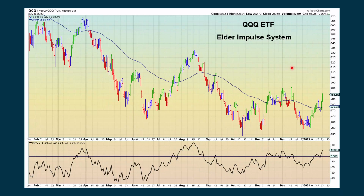Here's the QQQs, which are the ETF attached to the NASDAQ 100. They also switched to positive after Friday, and they continue to be positive, and we're up 2.22%. Really strong day for the NASDAQ and NASDAQ 100. We need to see this continue, not just be a 1 or 2 day thing.